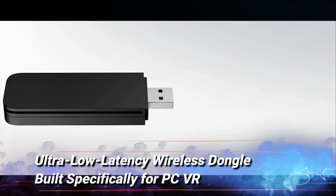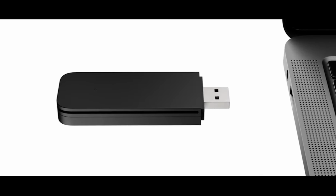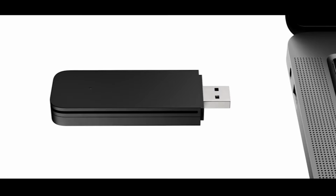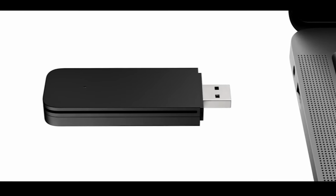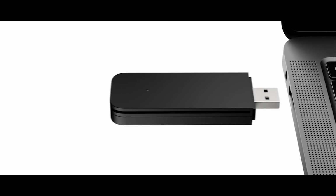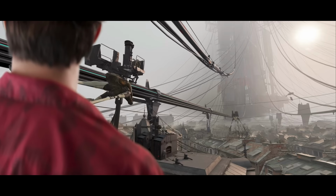Ultra-low-latency wireless dongle built specifically for PC VR. Rather than relying on normal Wi-Fi conditions, Valve built a custom wireless dongle to remove all the instability of home networking. This dongle directly links the headset to the PC, bypassing routers and typical congestion. You simply plug it in, Steam auto-connects, and the headset treats PC VR and PC flat-screen games like local applications, no pairing menus, no network tests, no configuration.